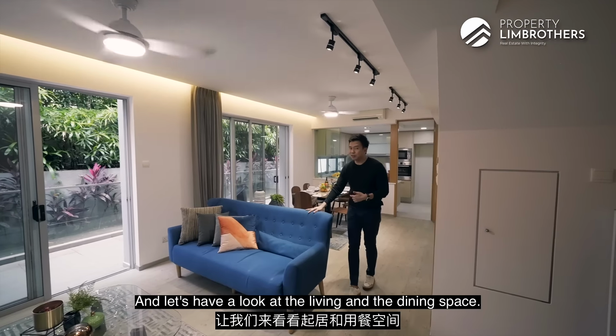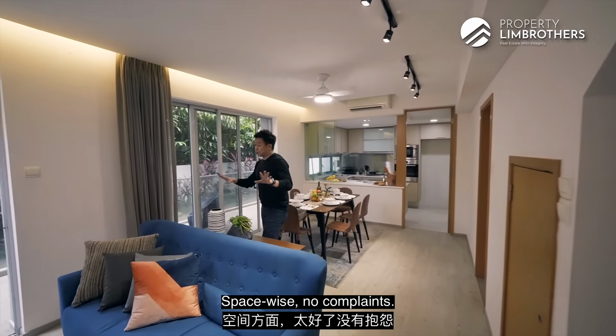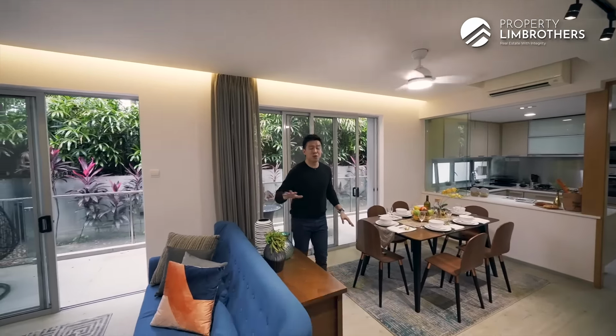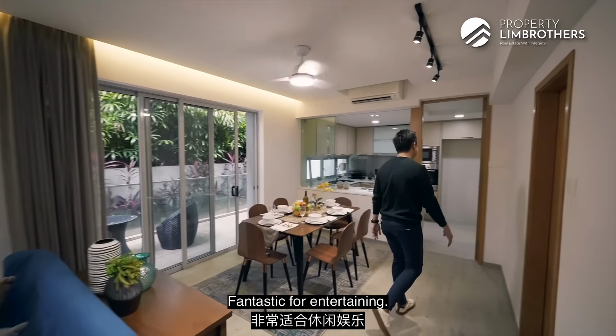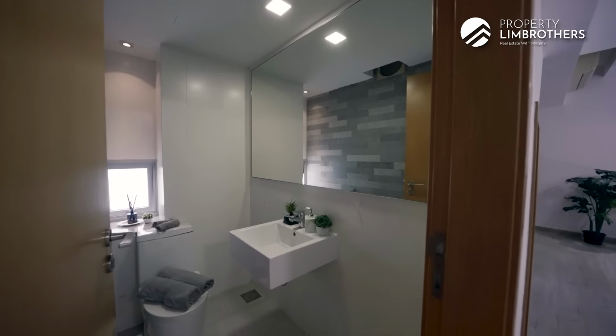And let's have a look at the living and the dining space. Space-wise, no complaints. We love this straight-cut rectangular layout. Fantastic for entertaining. So you have 1 powder room right on level 1. This is fantastic to serve your guests.